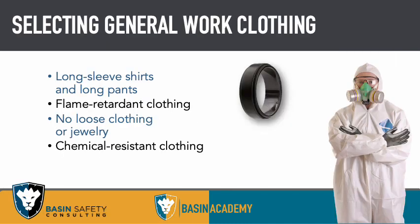Selecting general work clothing: long sleeve shirts and long pants, flame retardant clothing, no loose clothing or jewelry, and if you need it, chemical resistant clothing.